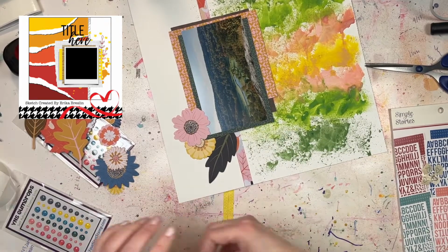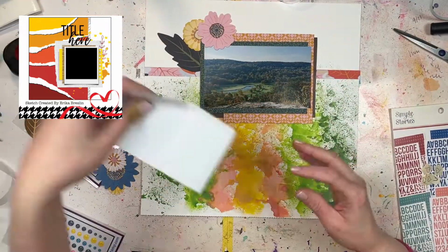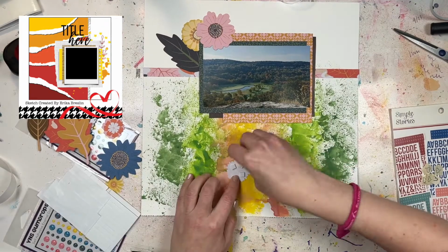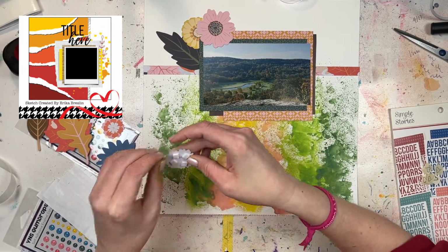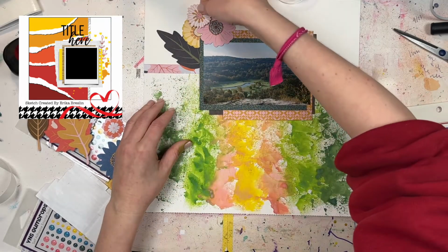And I am trying to create a little bit of dimension there as well. That pink flower, I'm going to pop up with some foam dots. I'm going to pop up another one at the bottom, or actually the little one I'm popping up with some foam dots. I don't think the big pink one I did. But I'm going to make another cluster at the bottom.